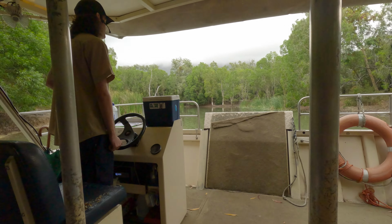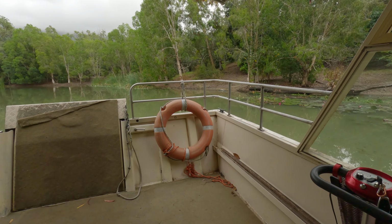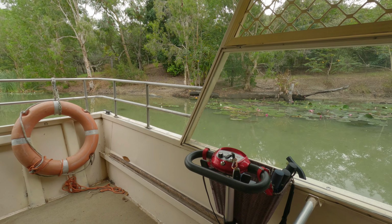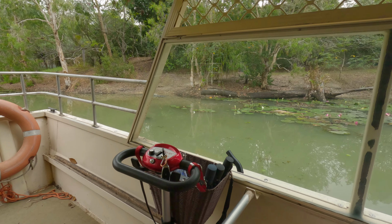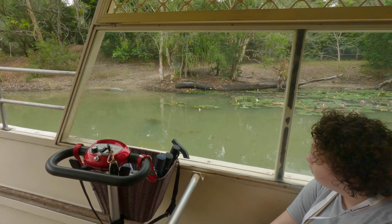Now, we do house one big male in here, he's got the name of Zont. He's actually sitting right there. That's Zont, our 4.3 meter crocodile, and he weighs around 400 kilos. Oh, boy. Zont was caught in 1981 south of Cairns and Tully, and he was a cattle killer. He was killing cattle off the family called the Zont, so that's how he got his name.